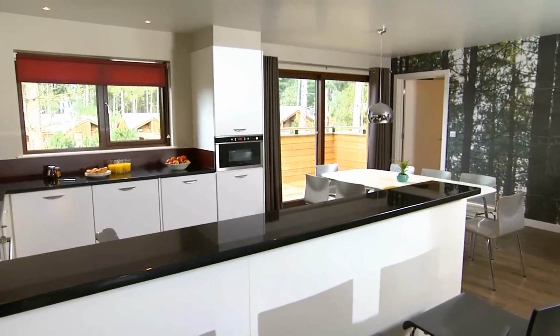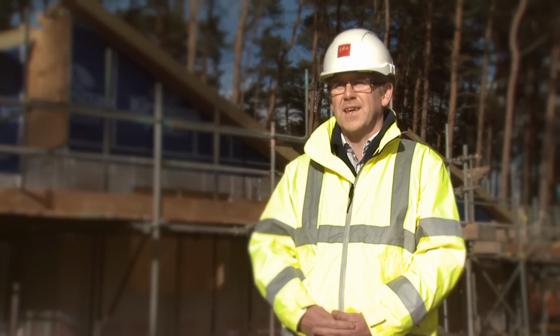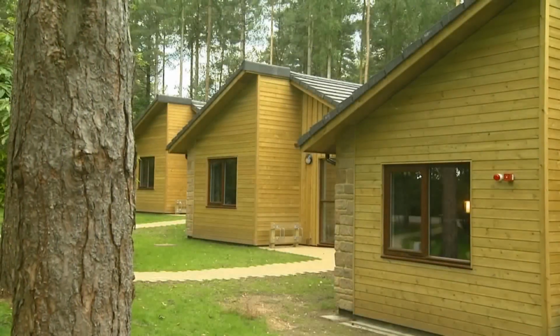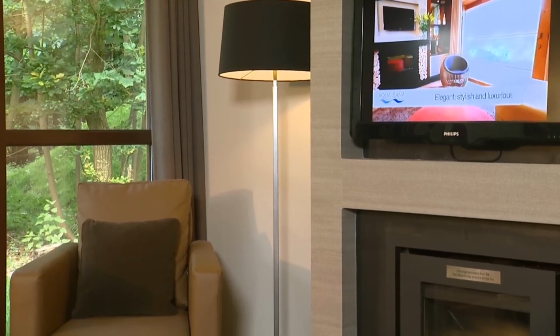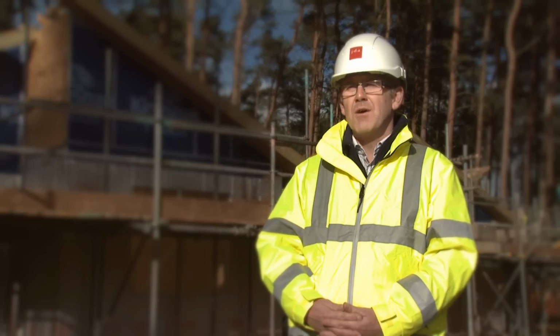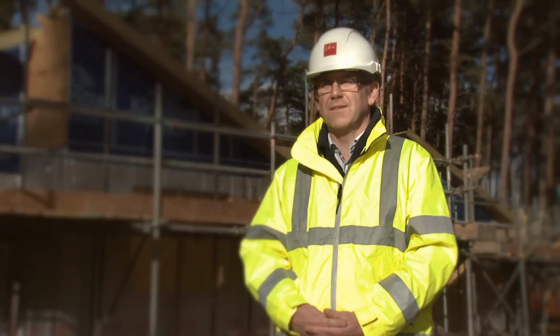The end result of a successful lodge is one where both the guest loves the accommodation they're staying in, but the landscape still dominates when you view the lodges from outside. We still have an open plan layout, we still have the signature fireplace in there, but what we've tried to do is make them connect very strongly visually with the forest beyond, so when you're in your living room you feel like you're also sat in the forest.